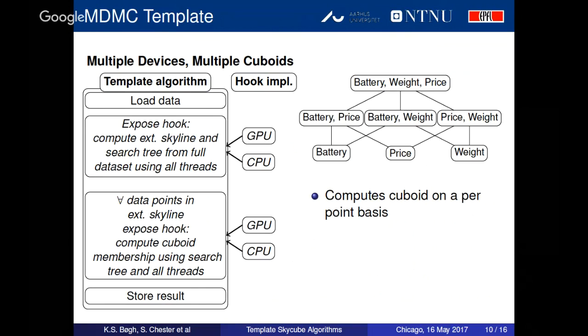So that means we're now exposing a parallel task for each data point instead of each cuboid. And we typically have many more data points in the extended skyline than we have cuboids. So we have more tasks, and each task is cheaper, so that we have a finer granularity in terms of the parallelism.